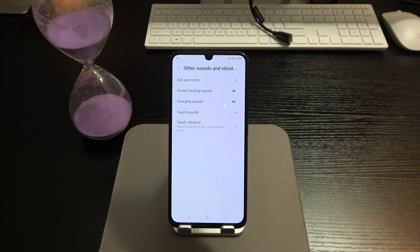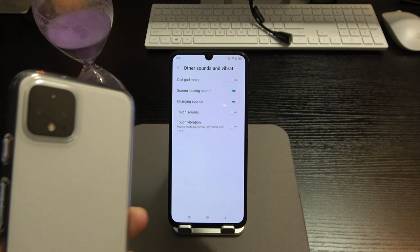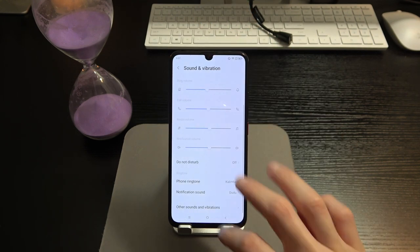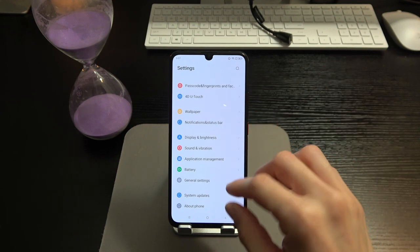The iPhone is similar. But I think the haptic feedback on the Pixel 4 is unmatched. The closest thing that you're going to get to that is probably that iPhone 11, because it too has a really good haptic engine. Like I said, this one is decent. It's doable. You know what I'm saying? But it's not as crisp as it is on the Pixel 4 or the iPhone 11 or the Galaxy Fold there. All right. Now, we'll go ahead and get out of that. Then we've got application management.